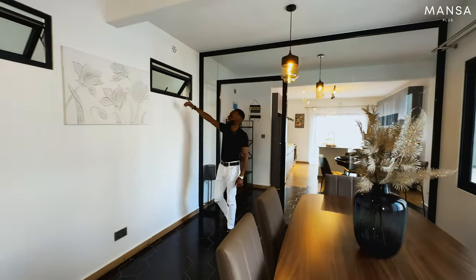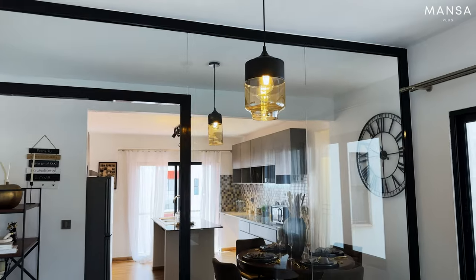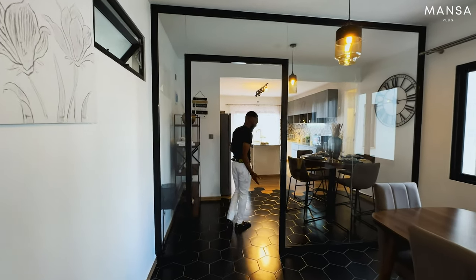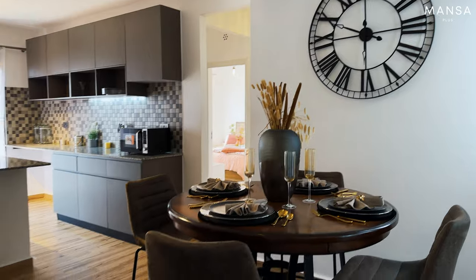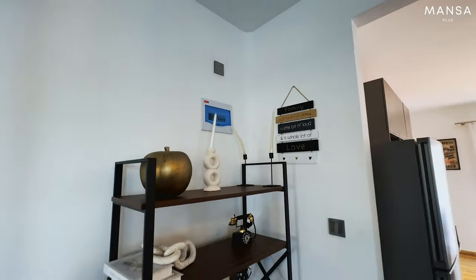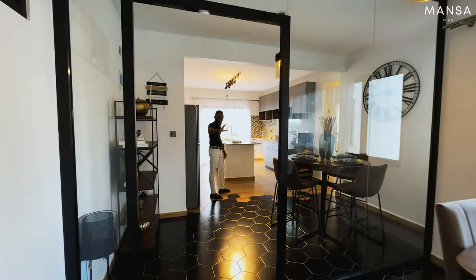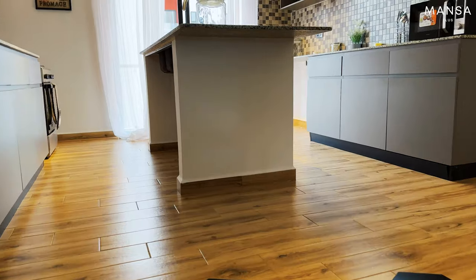And on this other side, you also have these windows bringing in fresh air. That's a good thing to have. And flowing on, you have this glass screen separating your dining area and your kitchen area. Immediately you move into your kitchen area, they have this setup which is more like a breakfast bar, which is a really nice setup. I also like this shelf setup there. It's very minimal, but still a lot. And again, the black porcelain tiles are there, and now we are back to the thick ceramic tiles.